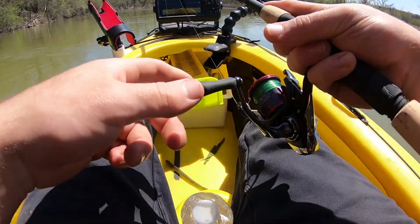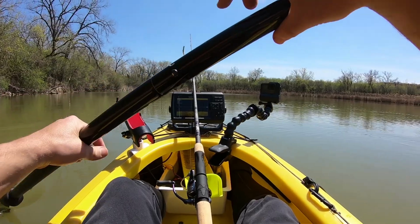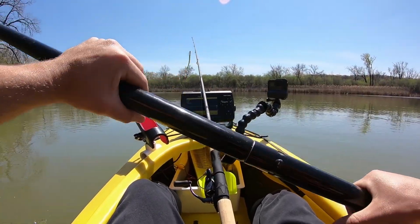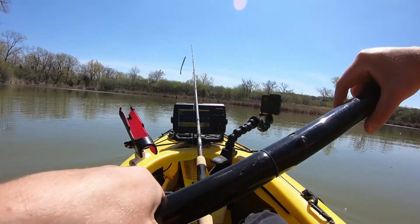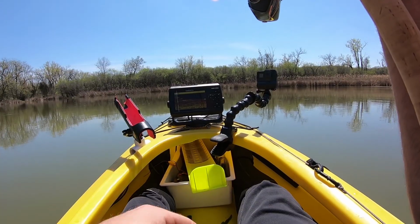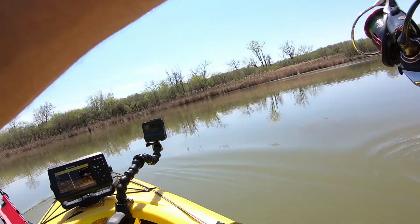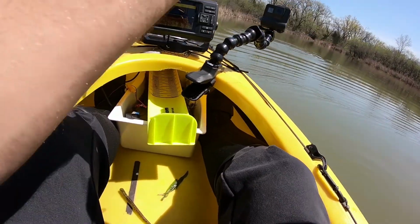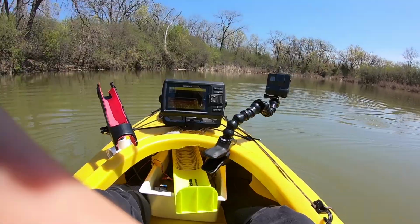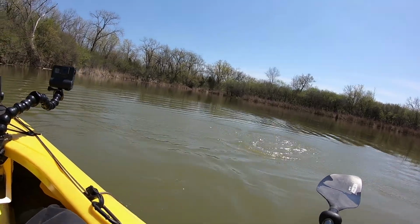I like to call this area over here the highway because it's like a long, skinny channel that runs through the vegetation, a clearing between the vegetation. And I find a lot of fish staging in here sometimes. That's a fish. Decent one. Cool, nice jump.